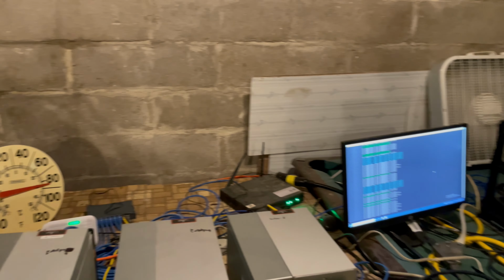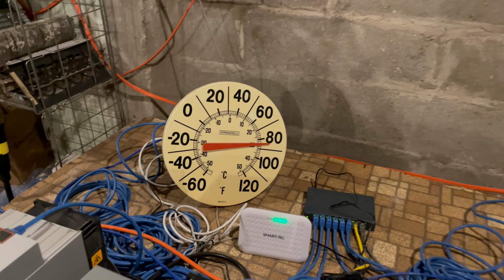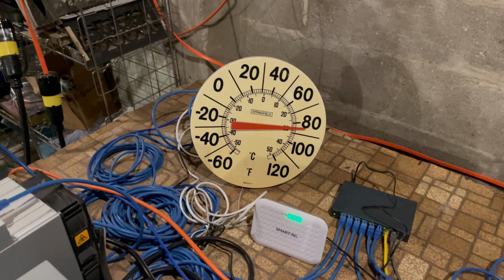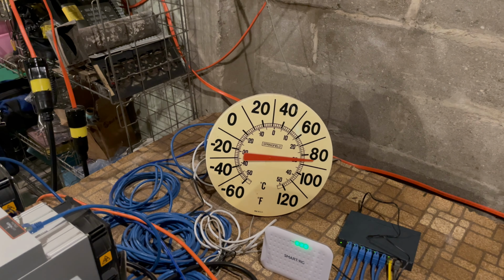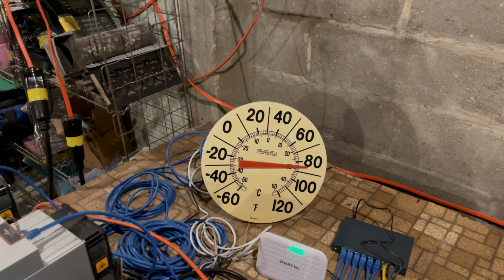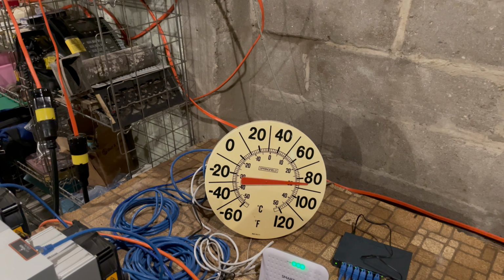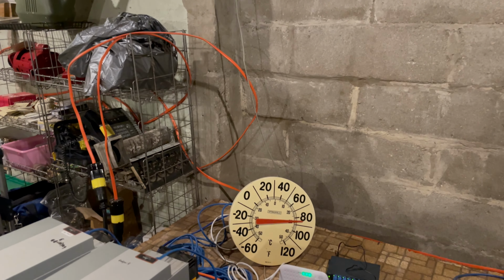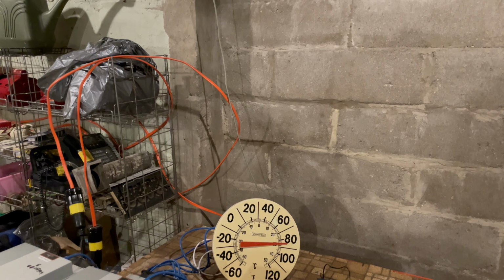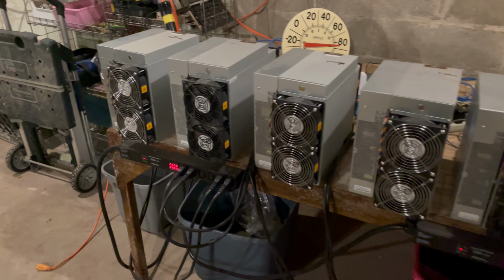And as you can hear, they're really noisy. And this is how much heat they put out. It's 85 degrees in the basement here. There's no heat in this house, and it's 12 below 0 Fahrenheit right now. So even upstairs, 2 more floors, it's a 3-story house, it's 72 degrees. That's how much heat these things put out.